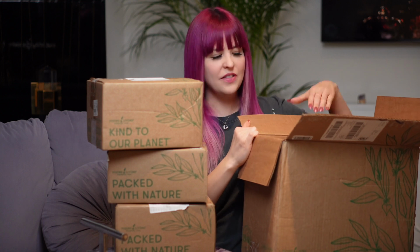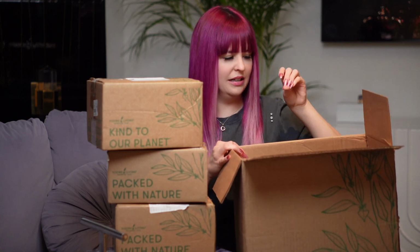There's all kinds of things that I've ordered, from oils to supplements to lifestyle products, which, by the way, Young Living is a lifestyle brand. It's not just essential oils. To be honest, I use a lot more of their supplements and lifestyle products as opposed to the oils. I love the oils, they're amazing, but I use things like the supplements even more.